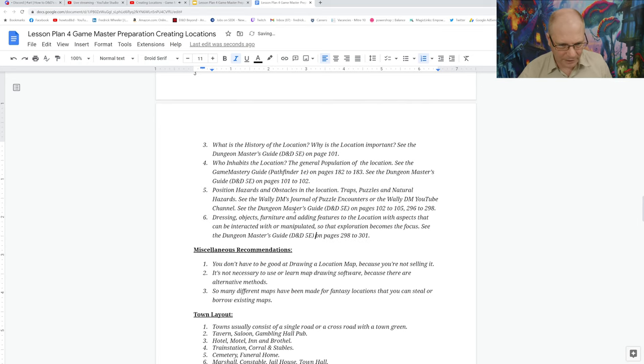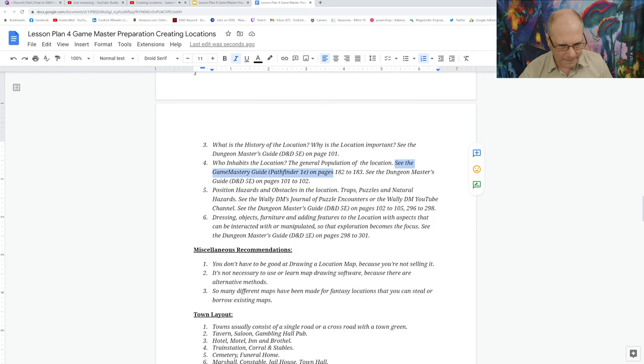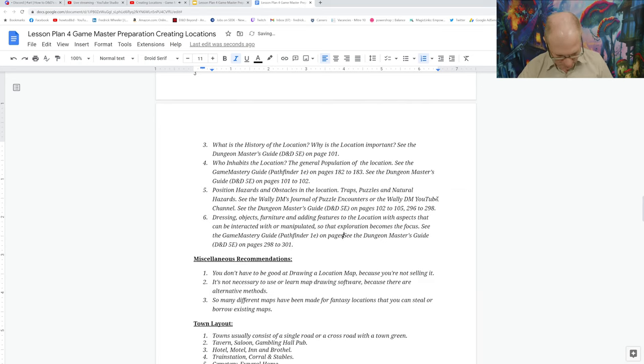That's that page. So then we're going to go here. I'll just copy this bit and change in the page numbers. It solves a lot of my problems. Copy and paste. Almost done. This bit is almost done.